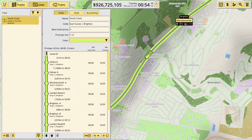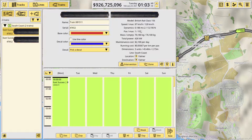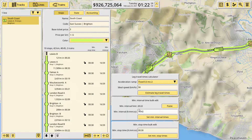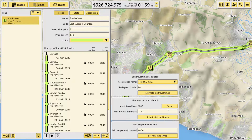I do know that the train's max speed is about 110. Here it is, 120. I've got it down to 90. Do you know what? I'm going to lower that a bit more. Actually, now I've looked at it, I'm going to lower the min speed to 80. One of the quickest ways you can see, so I can set the minimum interval time, set the min stop time to 30 seconds, acceleration. I think I'll just leave it.